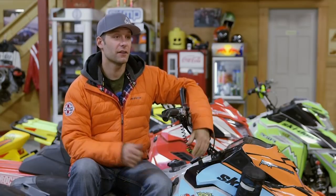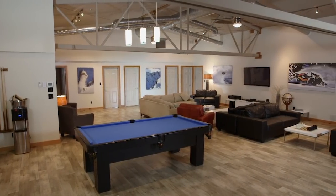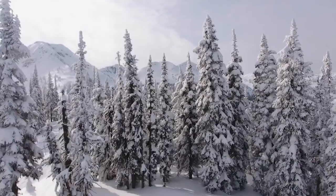People come here because of the scenery, the people, the food, the experience, and we just want people to have fun. It's the only thing that really matters. You might as well have fun while you're here and do it on a snowmobile in the mountains.